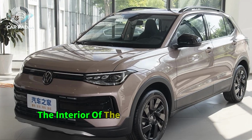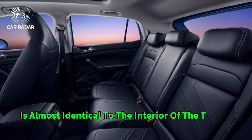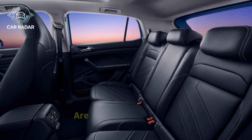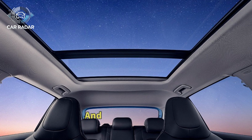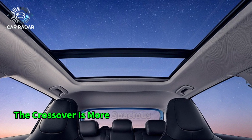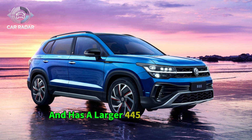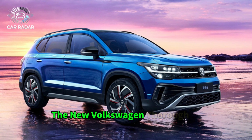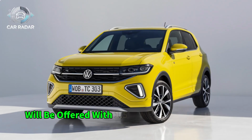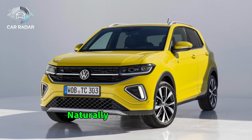The interior of the Volkswagen Tharu XR is almost identical to the interior of the T-Cross, except that the climate switches are not touch-sensitive. The front panel has a digital instrument cluster and a touchscreen. The crossover is more spacious than the VW T-Cross and has a larger 445/1443L trunk.